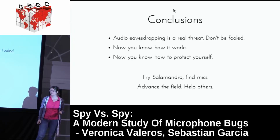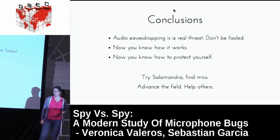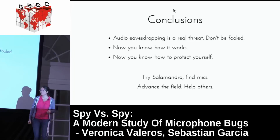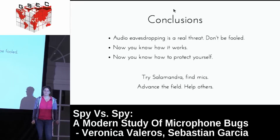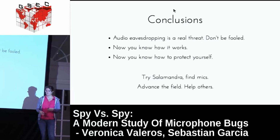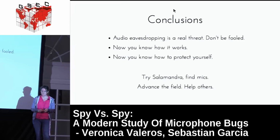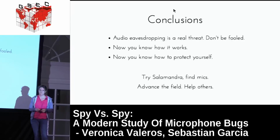And now you have Salamandra. So go there, find bugs, advance the field, research more experiments, help others, right? If you know people who can use this, like journalists or activists, go to the home, sweep around, and then you will have another tool for your protection.